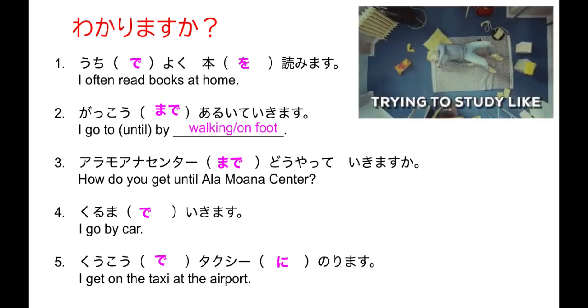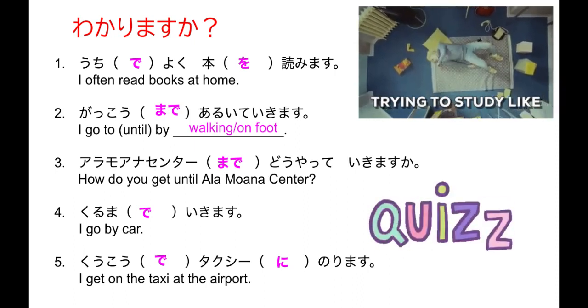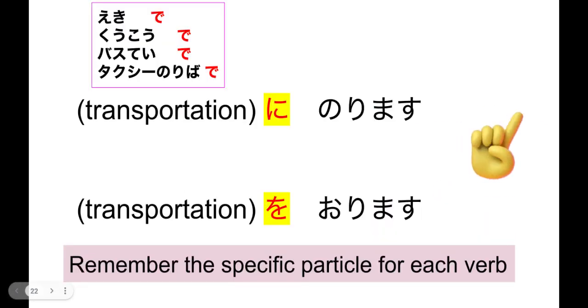Okay, so these are really good stuff for you to prepare for the test. So please, please, please review the sentences and get ready for the quiz. Once again, please make sure you know at a certain location like 駅で、空港で、バス停で、タクシー乗り場で、電車に乗ります。地下鉄に乗ります。or 電車を降ります。地下鉄を降ります。It's really just where you do these two actions, and remember the に and を. 乗ります is に, 降ります is を, specific particles for specific transportation-related verbs. That's it for today.